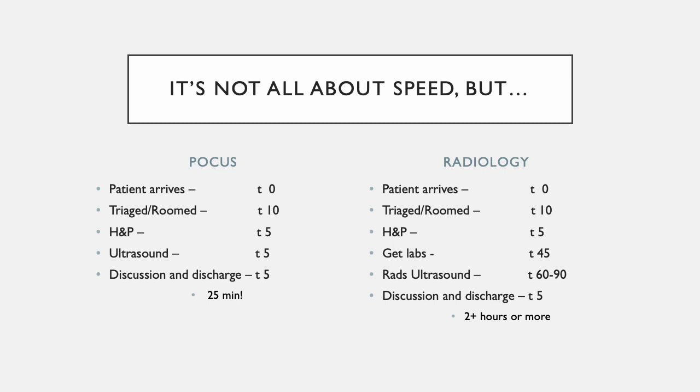Contrast that to somebody who gets sent through the radiology algorithm and maybe doesn't get the investigation right up front. So maybe the patient arrives and gets triaged and roomed in the same fashion, and you go in and do an H&P, but you've maybe already just shotgunned some labs, and so they've already gotten somebody in there, they've already drawn blood and sent off a CBC, a basic, and a quant. Then you send them for a diagnostic ultrasound. The labs take 30 to 45 minutes, maybe longer depending on the day. Ultrasound, depending on the location and the time of day, can take anywhere from 60 to 90 minutes.